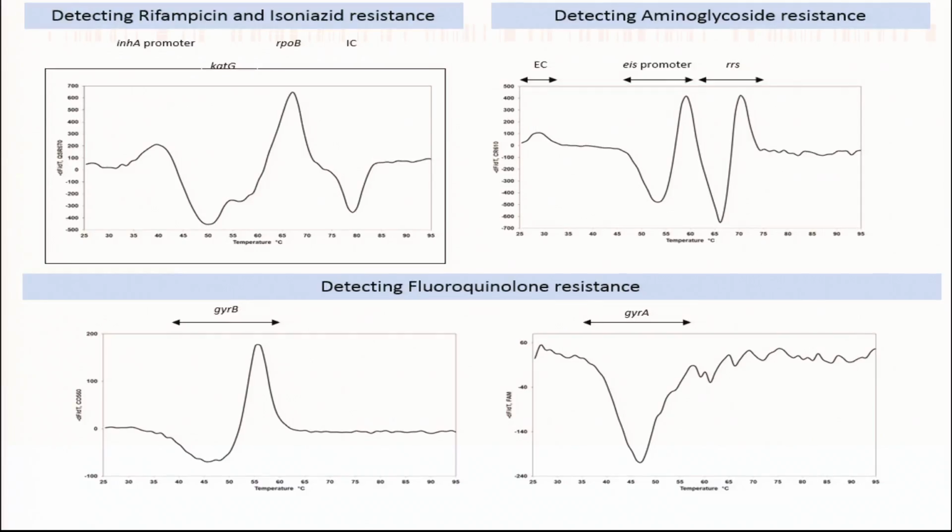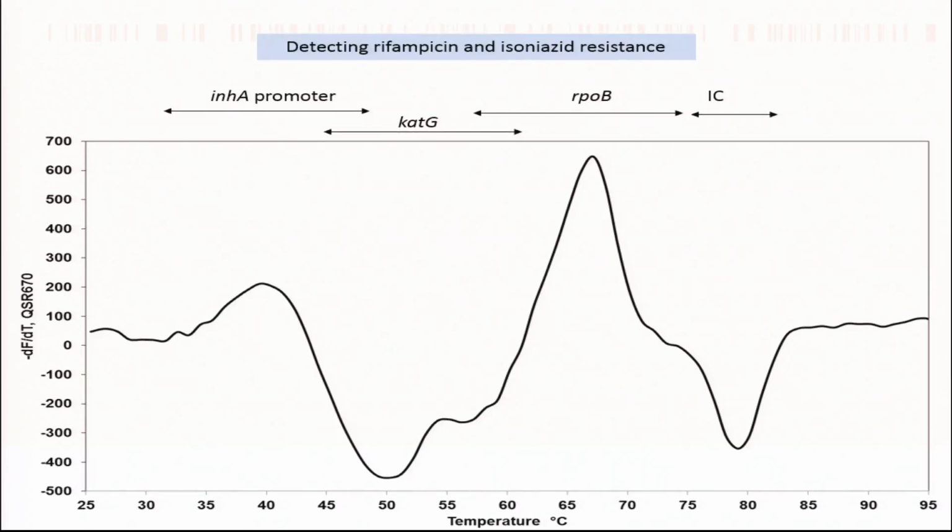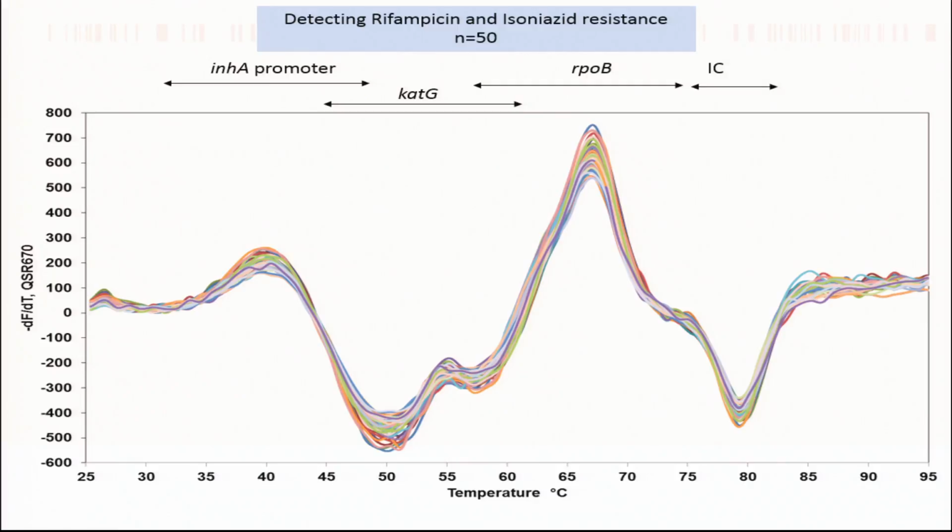So this is what you see, and these are in the different colors. And one can see here is the inhA promoter, the katG, rpoB, all giving particular signatures. This is for H37. There's the internal control. And so it goes on for the aminoglycosides. We get a very characteristic pattern for gyrB and for gyrA. So here's a bit of an expanded picture showing the fluorescent signature. And if we now superimpose clinical isolates that are wild type onto this, one can quite clearly see that they're very much a consistent pattern that is definitive of the sequence being highly conserved in those regions. And this is just an example of 50 isolates all overlaid.